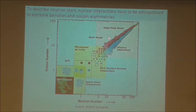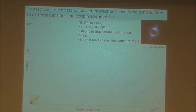And there are a number of different ways of building effective models for nuclear interactions. And they all tend to come with a number of free parameters that you have to fit to nuclear data. So you can take your favorite model of the interactions, fit it to data, and you can usually get decent descriptions of large portions of the chart of the nuclei, the properties of nuclei. But what we're asking these models to do is to be extrapolated from here up to here, up 10 to the 50 odd orders of magnitude in neutron number and proton number.